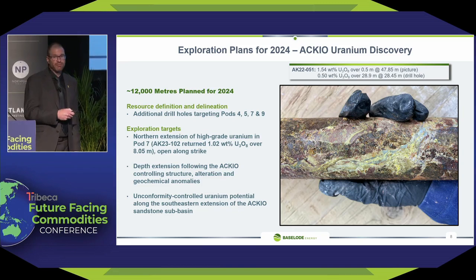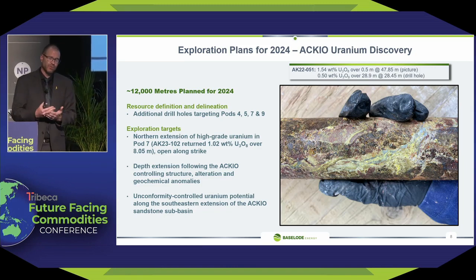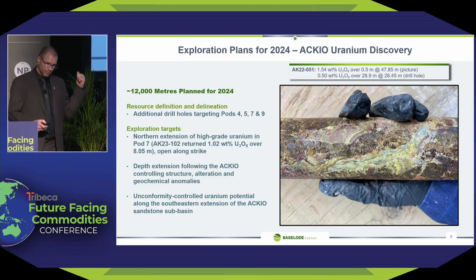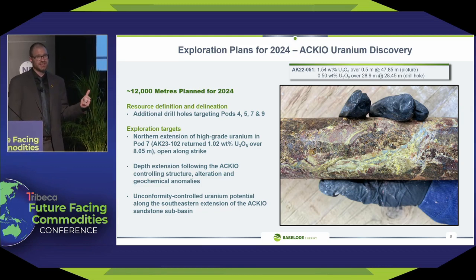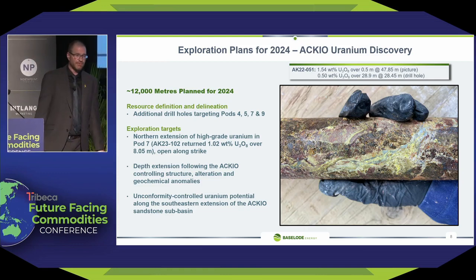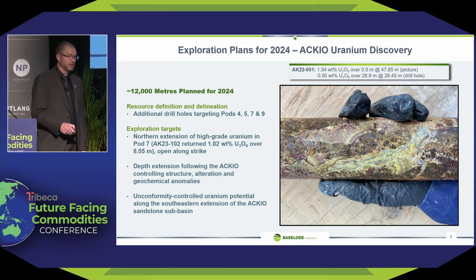We're also going to be looking for unconformity mineralization. So unconformity is that contact between the sandstone and the basement rocks. That's the environment where you typically get your 5% and your 20%. We have really strong anomalies that are synonymous with unconformity deposits across the Athabasca Basin on our project. So we'll be putting a lot of effort into hopefully making another discovery along there.